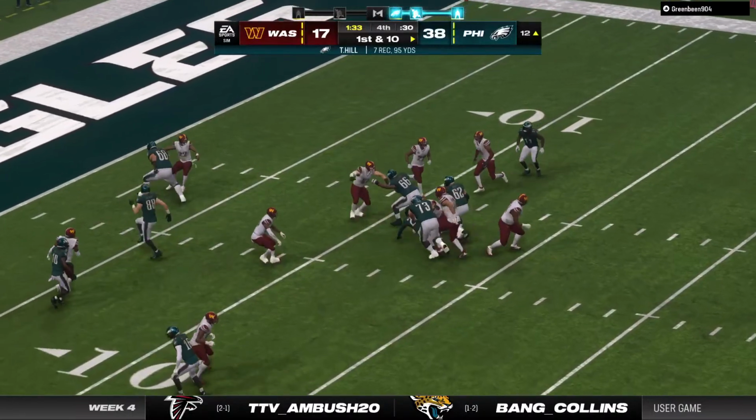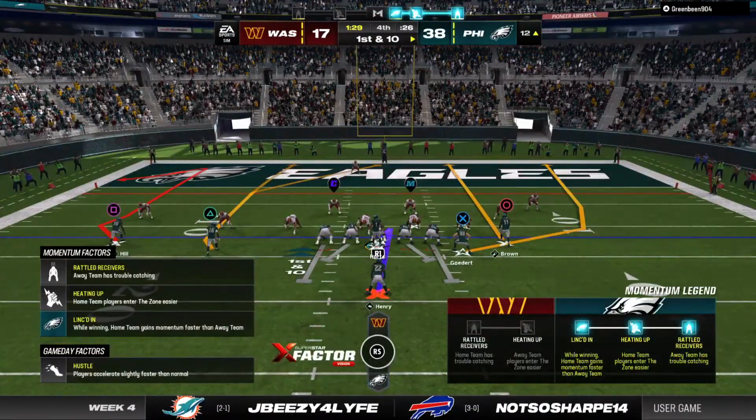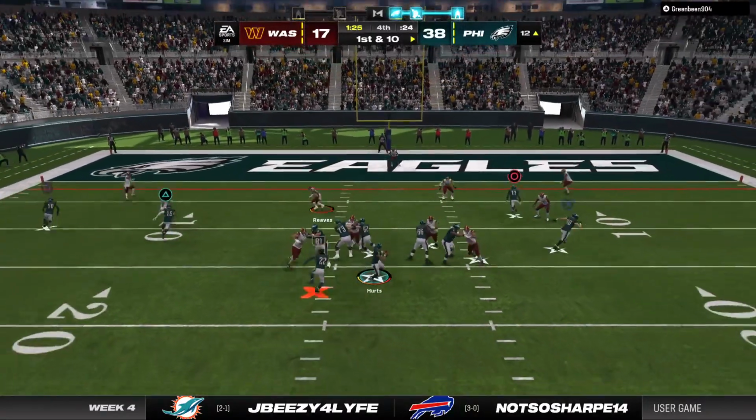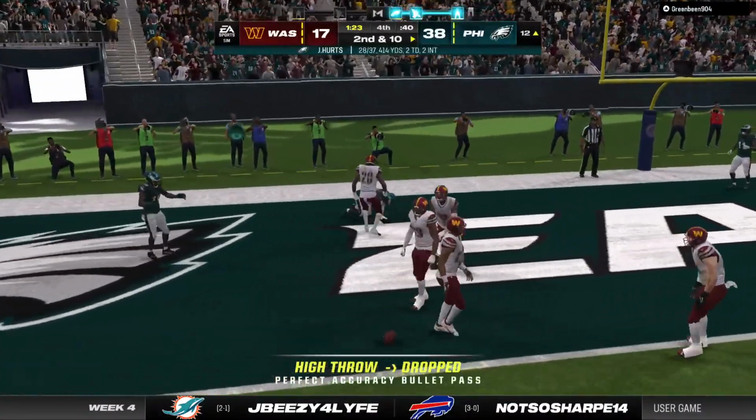Well, this is why you work out so hard, right? This is why you spend all that time in the offseason. This is why you have those OTAs and mini camps, for these situations, these scenarios, to run someone into the ground and secure a victory.